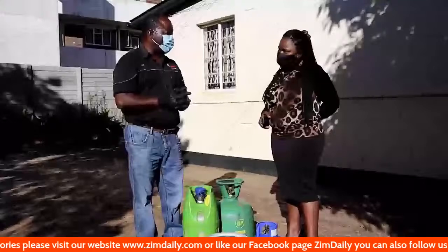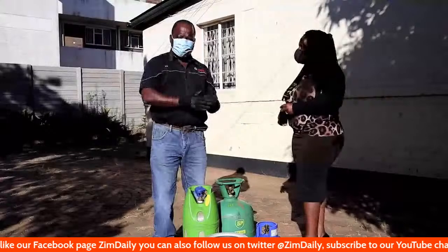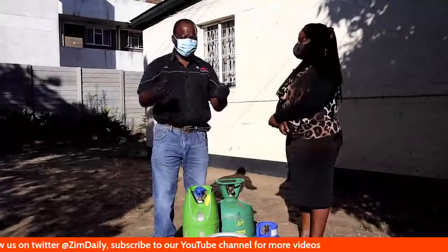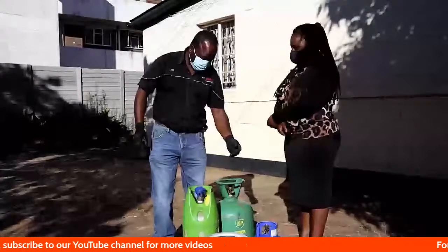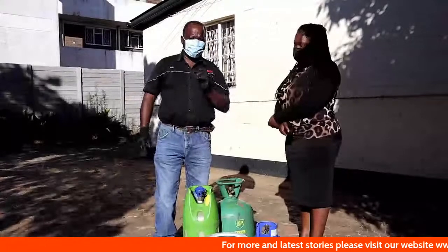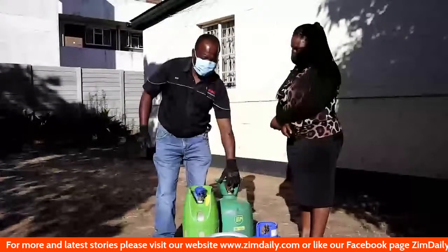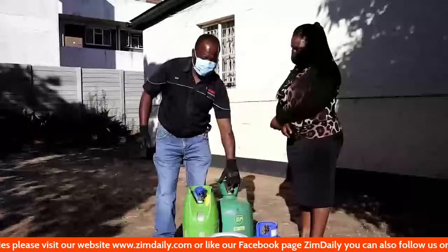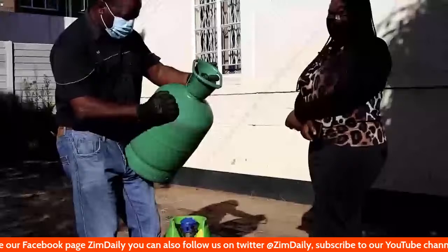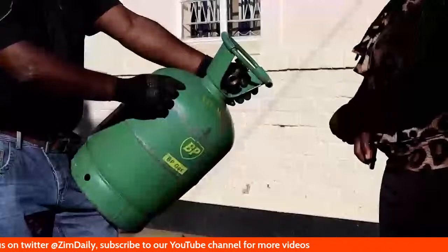Right. So we talk about the bottles that are coming in and which bottle to choose from. Some of these bottles that come from outside are redundant. Some of them have passed the shelf life, and you've got to be very careful to make sure that the bottle is serviced and cleaned up. The best thing to do is to go to the supplier or the origin of the bottle and ask them. I'll give you an example with this bottle. This is a BP bottle. It is stamped property of BP LP Gas Zimbabwe. It also has a standard stamp of South Africa. Right. These are the things to look at, and this will identify a good bottle.